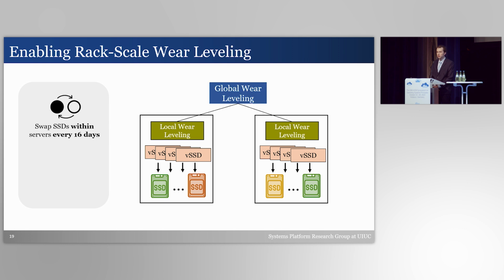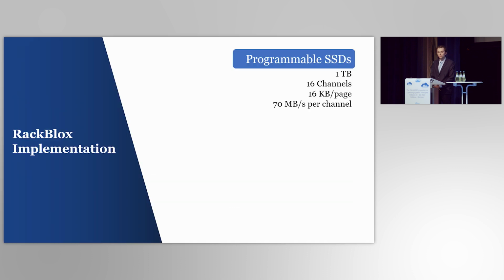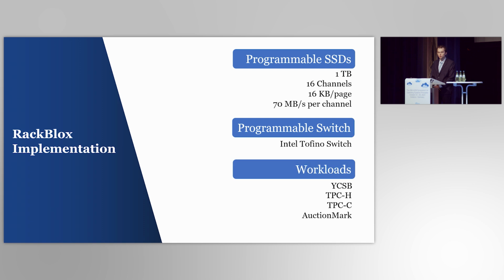To ensure wear balance across the servers in the rack, we also periodically swap the SSDs across servers, but the network bandwidth is now also a concern, so we relax the frequency of swapping to once every 8 weeks. We implement RackBlox using programmable SSDs and an Intel Tofino switch, using various storage-intensive workloads.